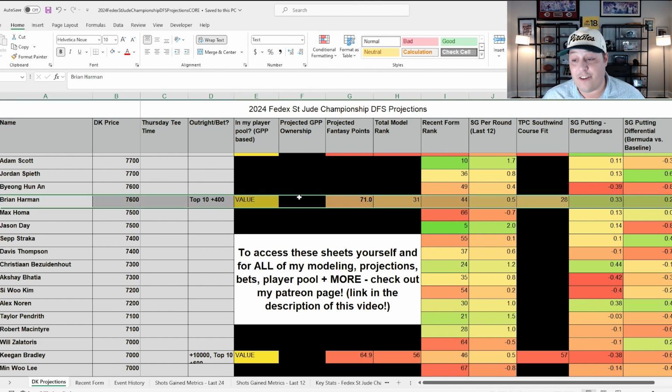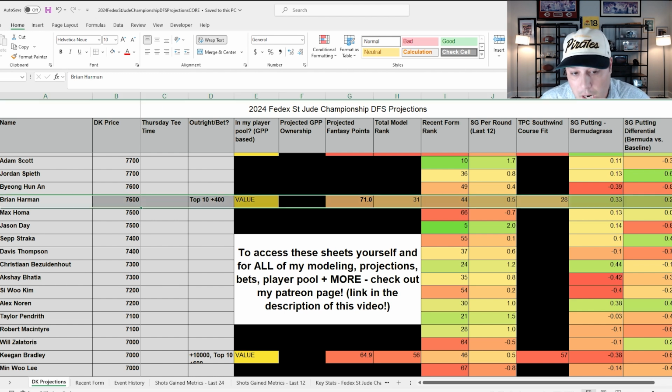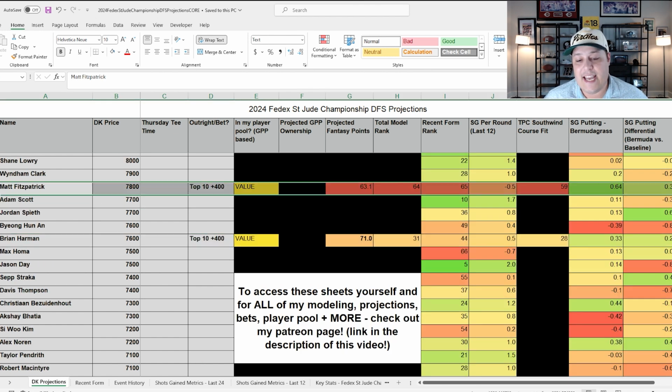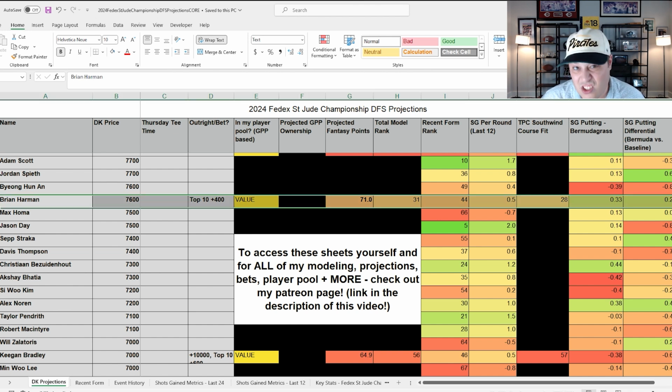You're looking for an accurate driver of the golf ball, he checks that box for you. You're looking for a guy that gains a bunch of strokes out there on Bermuda grass, well, he's going to check that box for you. And like I said, the course history is also a little bit underrated. So at $7,600, I do think that he's going to get some ownership, unlike a Matt Fitzpatrick, but I get it, right? He checks a lot of the boxes that people are going to be looking for this week. And the top 10 at plus 400, also solid value compared to other spots, was something that I wanted to mix in.